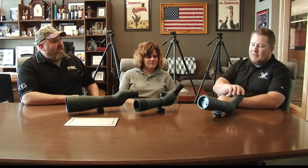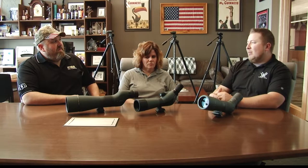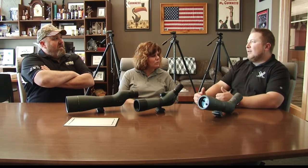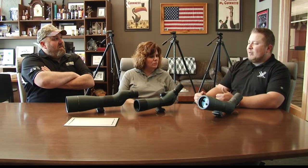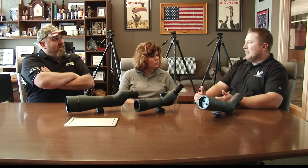All right, let's dig in. Spotting scopes are typically going to be used with one eye looking through it at an image or a target that's a long ways away. You also might be using them for something closer up, but where you want to see a lot of detail. And one of the biggest questions that we get at Vortex is, which spotting scope should I select?